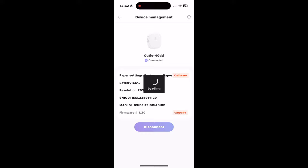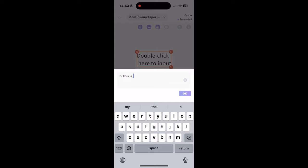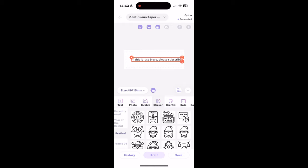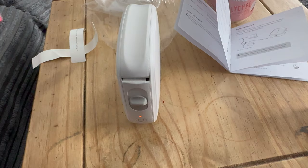So right now I'm trying to make my own little logo label here. I'm making a right mess of it. It's first time using it and all that, but we'll just print out something simple. Yeah, as you can see, I'm putting something really simple. Why did I put something to do with Christmas? I have no idea whatsoever. Like I said, didn't know what I was doing. Santa logo there. How nice. There's just some more tips for you. And now we're going to print it out.